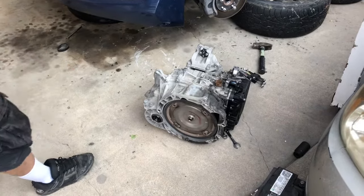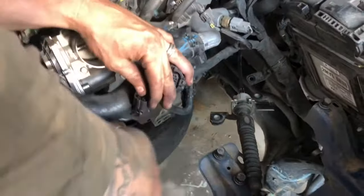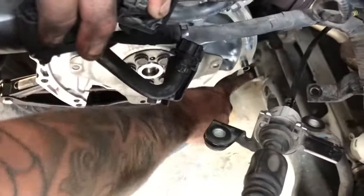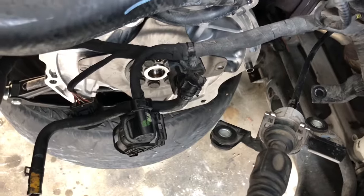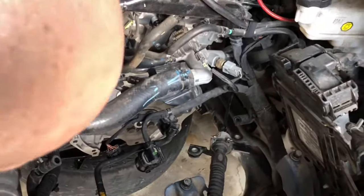And the new one's in the box. All right, so you can see when you get down in here, you're going to have these little guides. There's one right here, and there's another one right over here. The transmission sits on these little posts to keep it centered. So make sure you don't jack those up when you're taking out the tranny or putting the new one in.